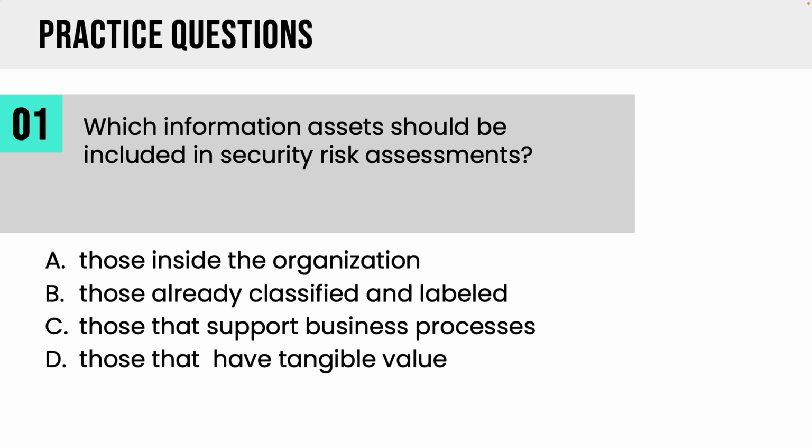So there are a couple of answers I can rule out here right away. If I'm ignoring assets outside the organization, assets in my supply chain that I may depend on, like maybe a recovery site, I'm making a big mistake, right? So I know that's definitely not right. I'm going to rule out those that are already classified and labeled, because what if I have failed to consider some assets and I find those, I limit my auditor to just looking at those that are already classified and labeled. I'm restricting their scope and we potentially continue to miss something. I'm going to let that trained auditor go in. If it's my own internal auditor, which is typically the case in a security risk assessment, I'm going to tell them to assess the situation. I'm not going to put undue restrictions on them, causing them to potentially miss something important. So those two are definitely wrong.